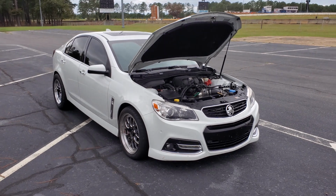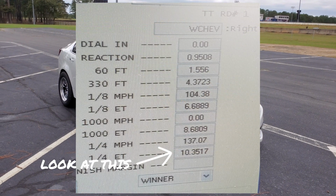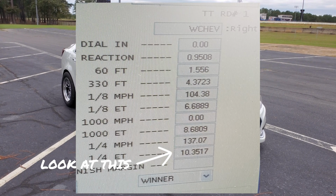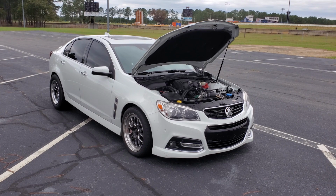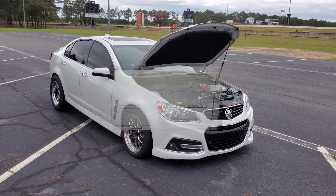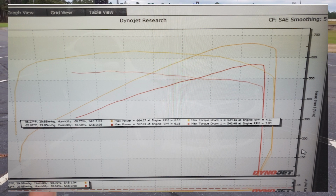The car today went 10.3 at 137 full weight. Last time it was on the dyno, it was 13 psi, which I think was a 2.5 upper, and it made 664 horsepower, 634 foot-pounds of torque. I'll put that right here too.